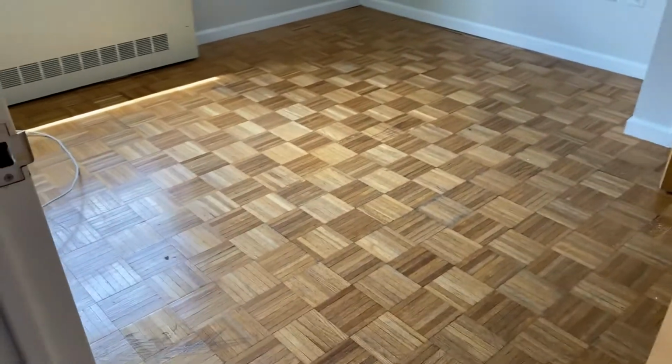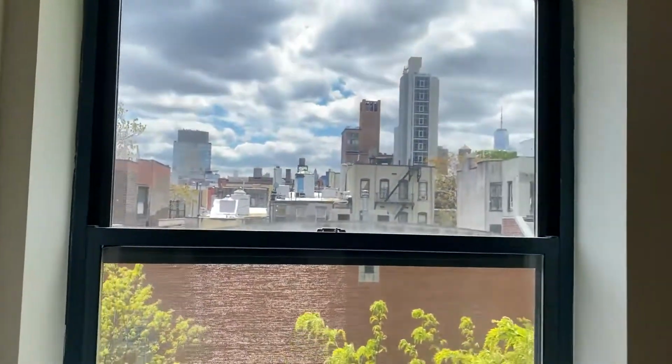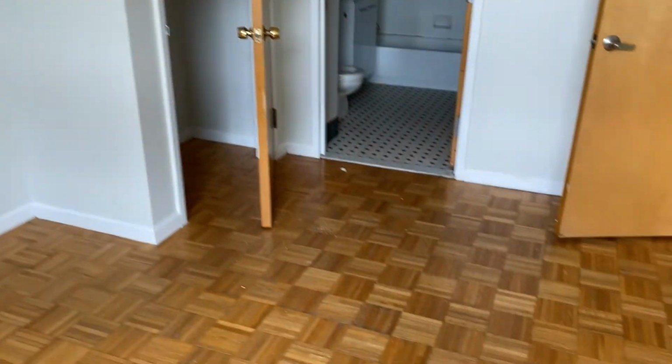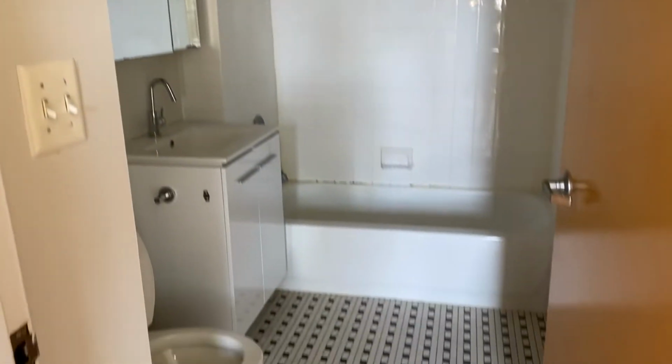Then we have, we can go to this room. It has its own bathroom, also faces south. Bathroom.